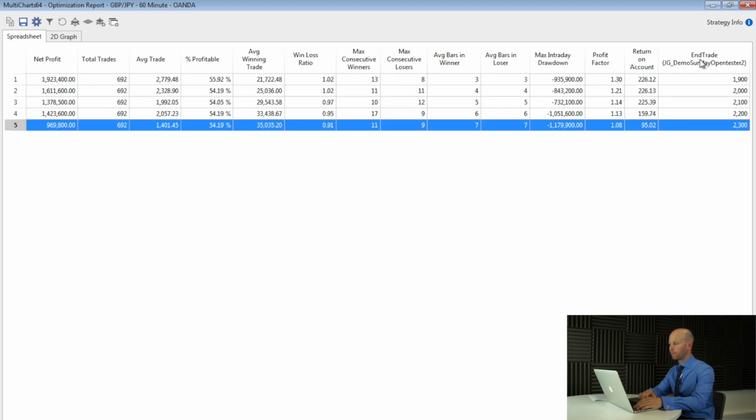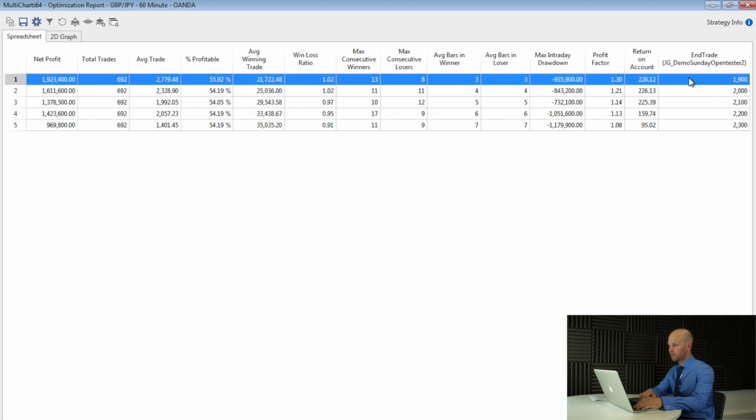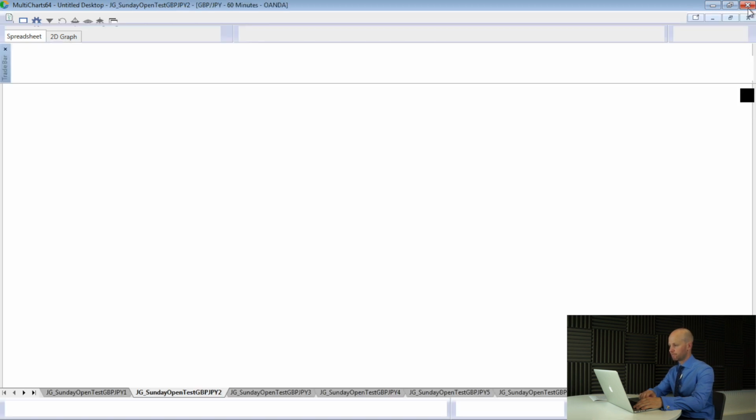I haven't gone before 1900 because I've already mentioned that the spreads are pretty wild for the first 90 minutes of the session. So 1900 is 2 hours after the session begins. And in fact, 1900 is actually the best value here. Look, we've got the highest average trade at 2,700, and we're making most net profit at 1,900,000. So we're going to try to use 1900 and see what that does to the equity curve.